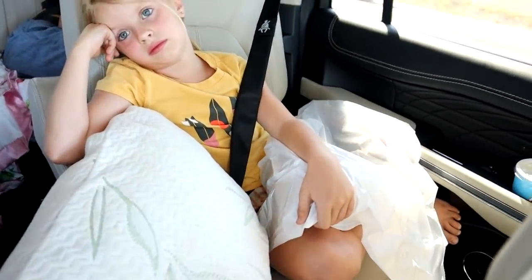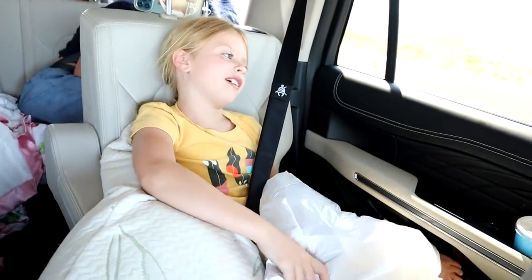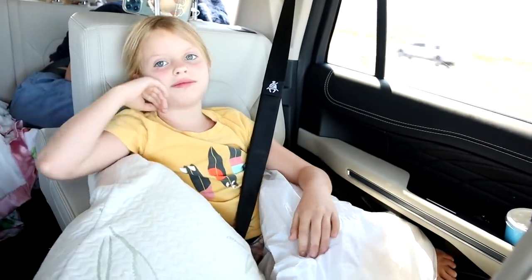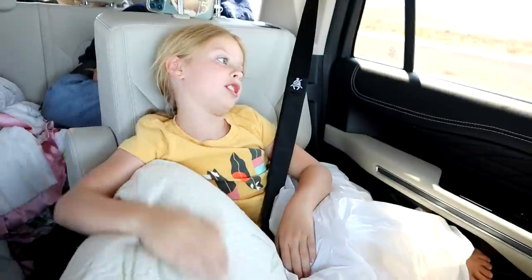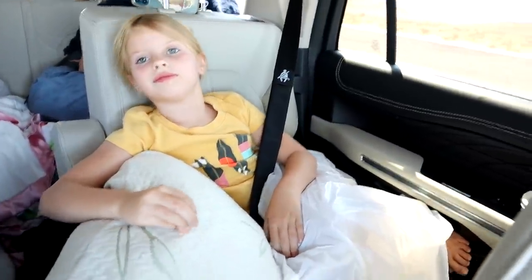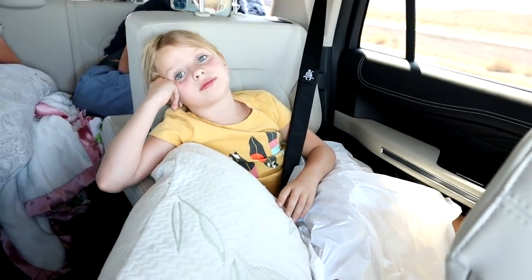We got some garbage bags, so we're prepared now. I'm using it as my blanket. She's cold. She accidentally threw up on her Minky blanket, so she's using a garbage bag for a blanket. I don't blame her. As we get home, we'll have to clean out your shoes and hopefully we can get it all out. Dang it.